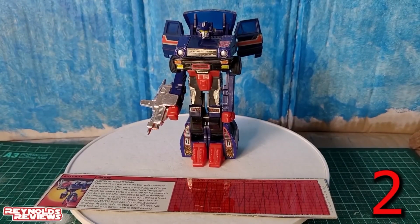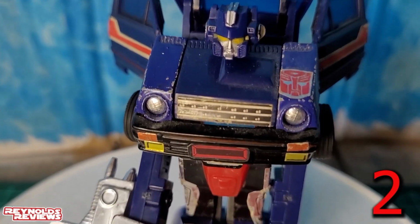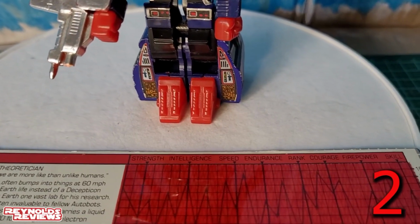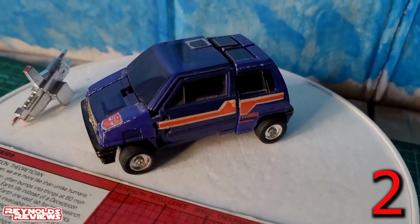There we go. Not a very well-known Transformer. Probably not too many people familiar with Skids. But I read his tech spec now and I look at it and go, that is part of who I am. And he is a daydreamer. It says, daydreamer often bumps into things at 60 miles per hour while pondering Earth life instead of a Decepticon attack. That would be me.